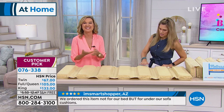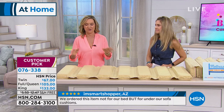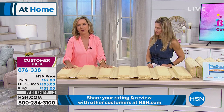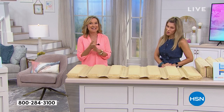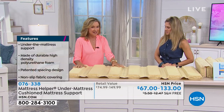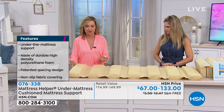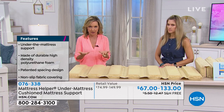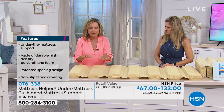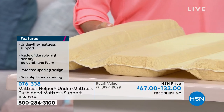You can think about your guest room. Maybe that's your old bed, maybe that sleeper sofa, maybe the college dorm bed. What I love about this product, first of all, it was designed by a woman, and it's made here in the United States. It's a patented product, so there's nothing like this anywhere in the market. What it does is build the support back into your mattress from the bottom up. So instead of putting something on top of your mattress, this goes underneath. Any type of mattress.